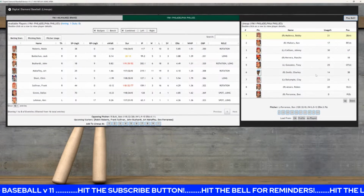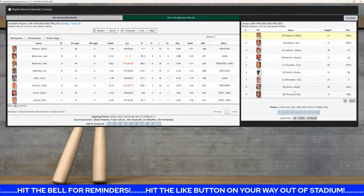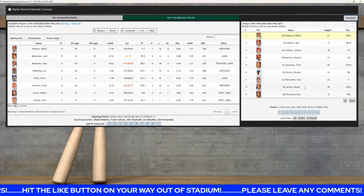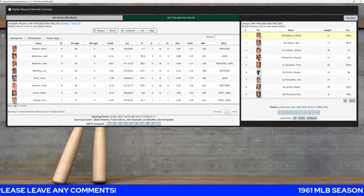Batting sixth, playing third base, Charlie Smith. Batting seventh, behind the plate, doing the catching is Del Dunn. Batting eighth, playing shortstop is Ruben Amaro. And on the mound, doing the pitching is Don Ferrarese. Let's get down to the game here, folks, and get this game started.